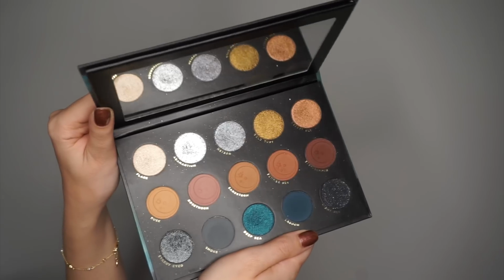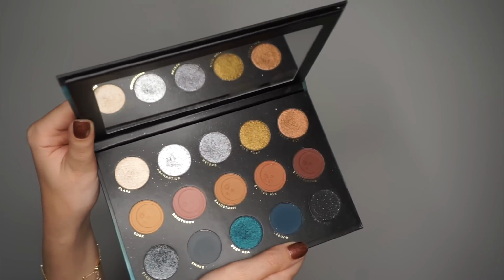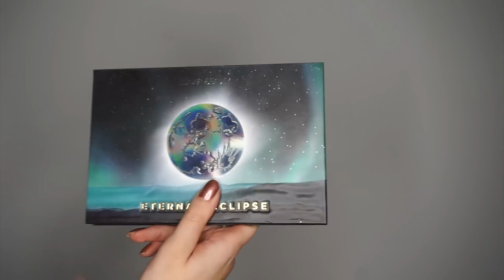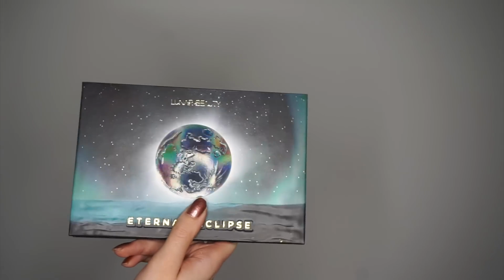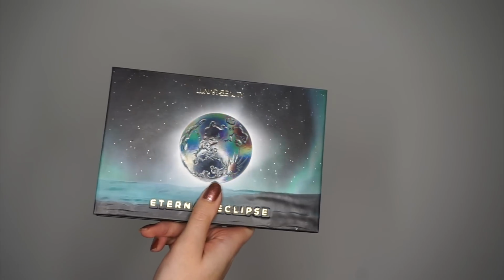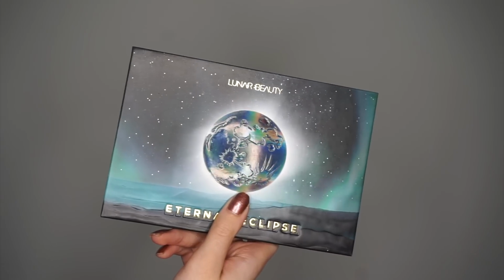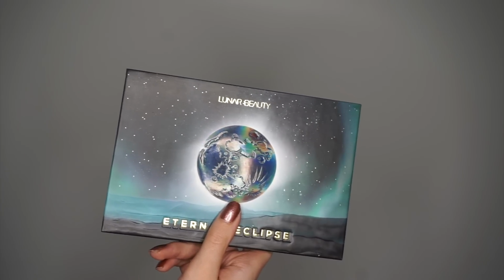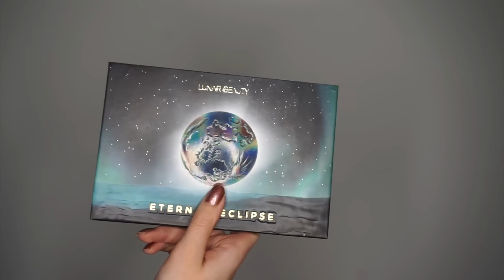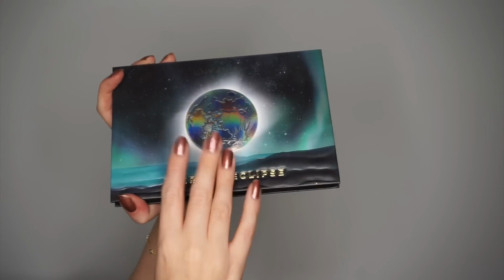I have swatched out the mattes and they seem really silky, and I can't wait to play around with it and try the Luna Beauty formula, because it's been on my list to try for a long time, and I finally have a palette of theirs in my collection. It might not have been the palette that I picked up if I was going to pick up one palette from them. I think the Nude Prism is the one that has been on my mind the most, but I feel like maybe that's a good thing because that means this one is more unique to my collection, and hopefully then I can get some more use out of it.